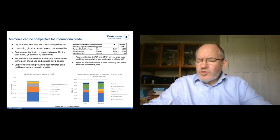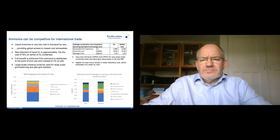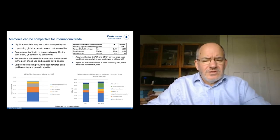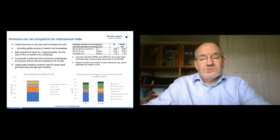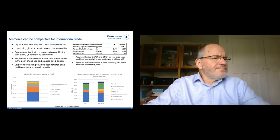Then small, medium, and large-scale cracking can be used depending on what the end use is. For example, if you had a hydrogen refueling station, then you would need a relatively small cracker to convert the ammonia back into hydrogen for hydrogen fueling. If you wanted to use the hydrogen either for process heating in the large-scale chemical industry or for feeding into the gas grid, then you would use a much larger scale ammonia cracker.